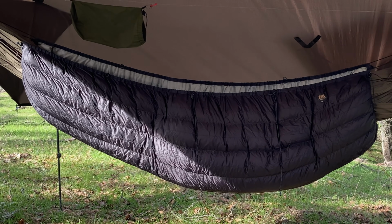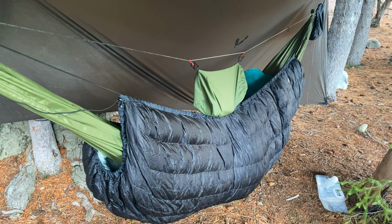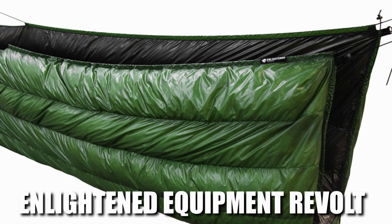And that's where underquilts come in. These are quilts that hang beneath your hammock, allowing them to trap warm air without getting compressed. Super effective, but they usually cost more than sleep pads and take up more space. Some popular options are the Hammock Gear Incubator or the Enlightened Equipment Revolt.